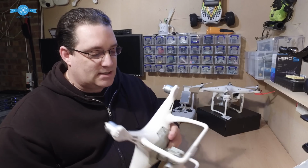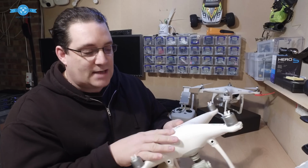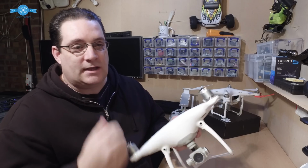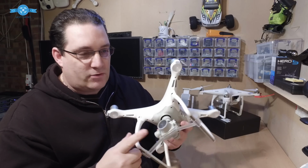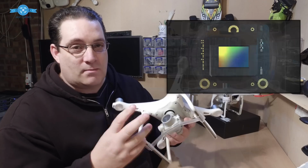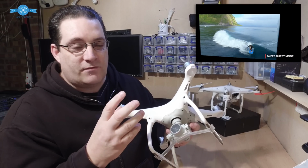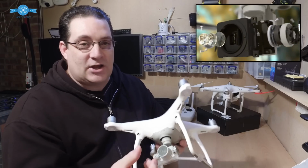The only difference is obviously it's got sensors on the side here, which the 4 hasn't, but the design's the same. The shell is more or less the same, apart from slight modifications for the sensors to go in. Basically they've upgraded the camera on this, so now you've got a bigger sensor, like a 1-inch sensor, so you've got 20 megapixels to shoot stills with, as well as 4K at 60 frames per second.